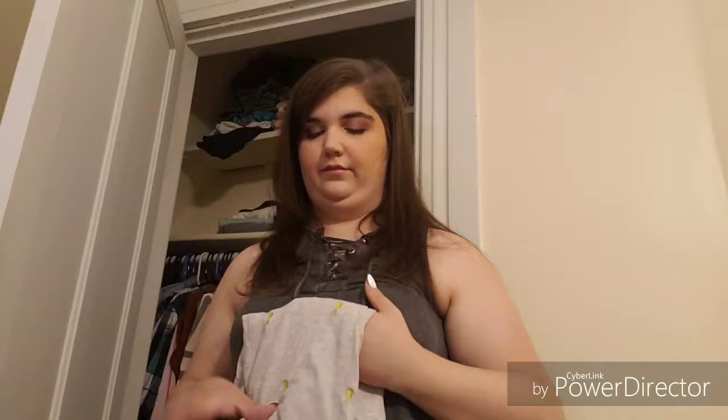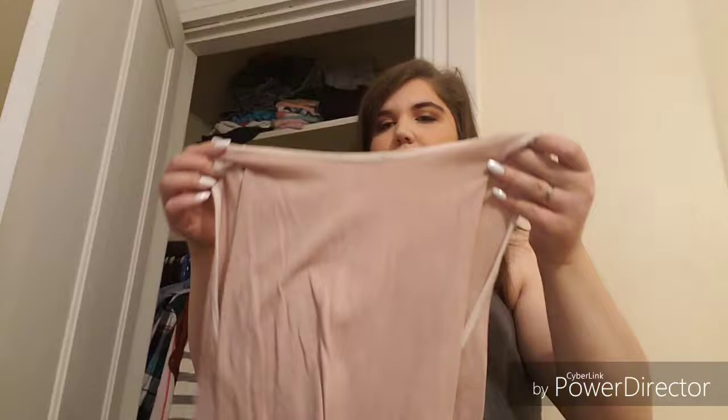I love this shirt. I don't know why I love this shirt so dang much, but I do. It's from Marona. It's in an XL, so it fits. It's got little pineapples all over it. So, again, I'm going to keep. And then I'm going to get rid of this shirt. It's from Charlotte Russe. It's cute, but I never could figure out a way to style it the way I wanted to, so I'm gonna get rid of it.